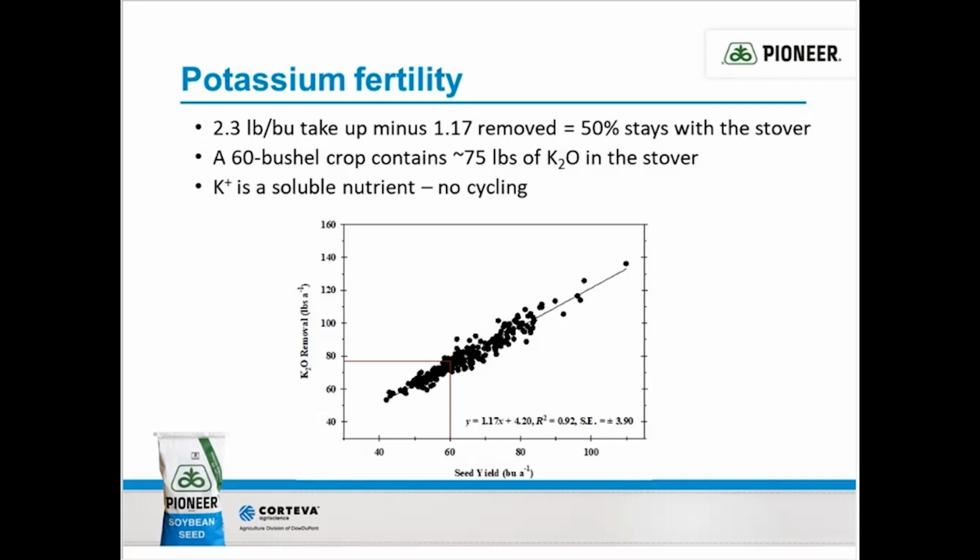K is a soluble nutrient, so it's not like when that stover goes back to the ground, you blow it out the back of the combine, it hits the ground, you till it under. It doesn't have to go through a cycling process or mineralize. It's a soluble nutrient, meaning that, bam, right when it goes in the soil, it acts just like fertilizer does, and it's available to the crop.